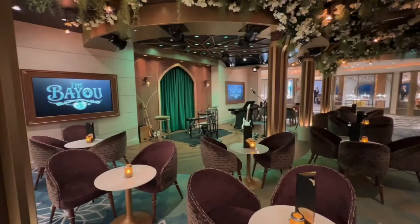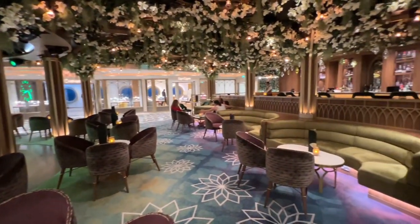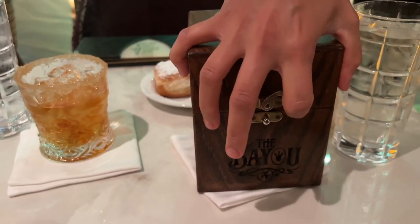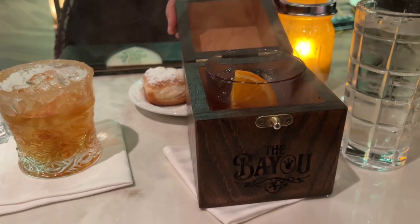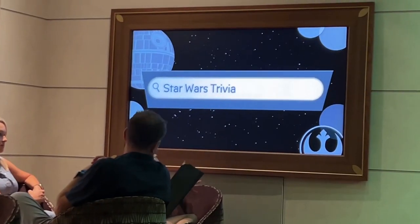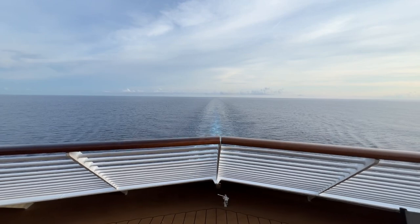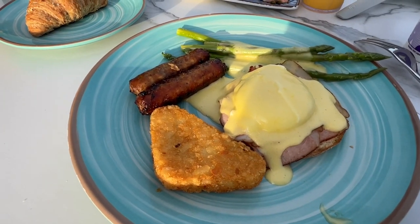Later on, we made our way to the Bayou Cocktail Lounge that is themed after the movie The Princess and the Frog, one of my favorites. We'll treat ourselves to some beignets and a smoked old fashioned while enjoying the soothing, beautiful atmosphere. Before we call it a night, we're up for a challenge, Star Wars trivia. Although I have to admit, we got our butts kicked, but hey, it was all about fun and making memories.